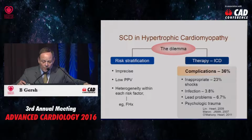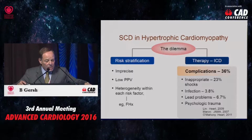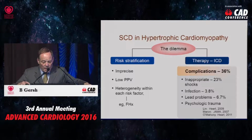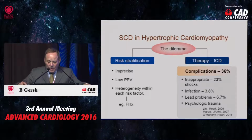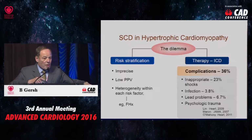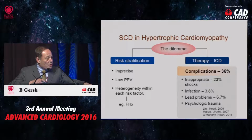23% inappropriate shocks. Infection treble the normal rate because these are young, active people. Lead problems, 6.7%. Usually we quote 2%. And then the psychological trauma of putting in an ICD in a young patient, age 20, 25. It's not a trivial procedure.